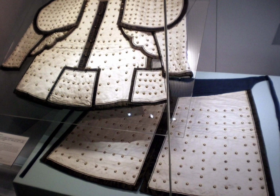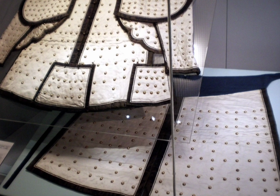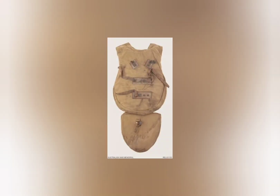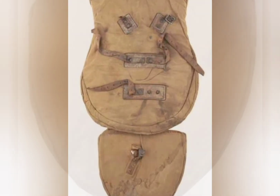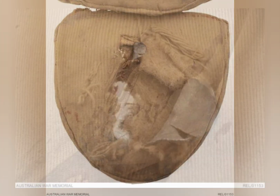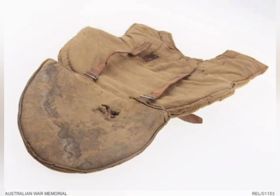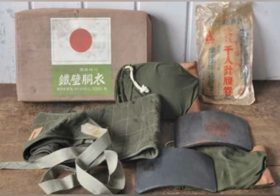It is worth noting that the so-called samurai vest often had an inside pocket into which a metal plate could be inserted to increase protection. Japanese body armor from World War II. Origin unknown. From the Australian Museum. Bulletproof vest made of two-plate steel. The lower part of the groin has a bullet or shrapnel hole with a diameter of approximately 20 millimeters. They were worn by Japanese soldiers during World War II. Origin is unknown. Body armor for the abdomen.